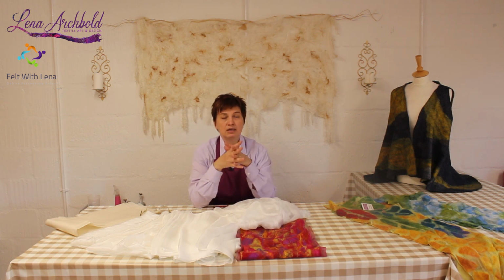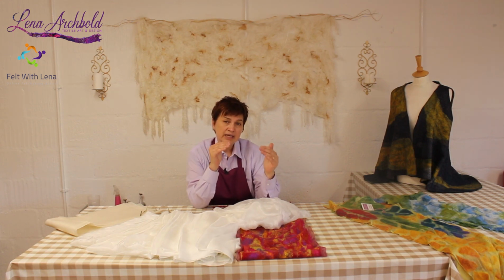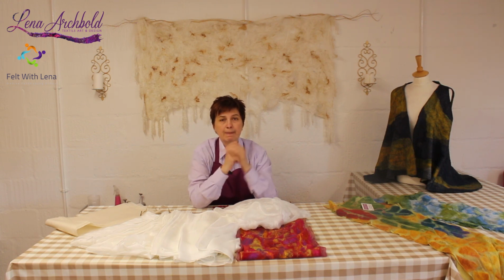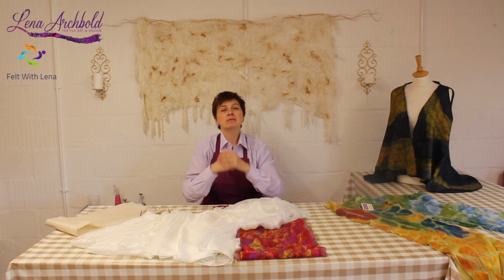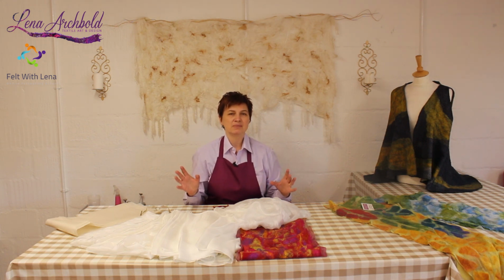Rarified silk comes in widths of 90 centimeters, often plus or minus a few centimeters, and 120 centimeters. 90 centimeters is great if you're making smaller items. 120 centimeters is perfect if you make garments.